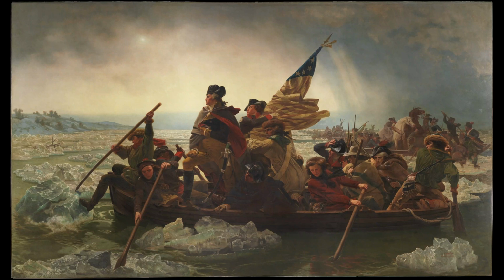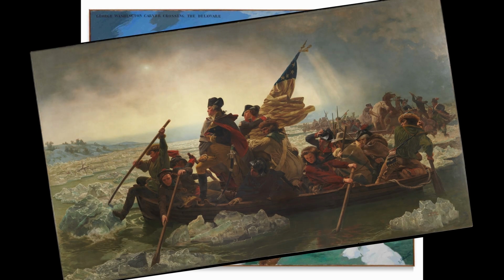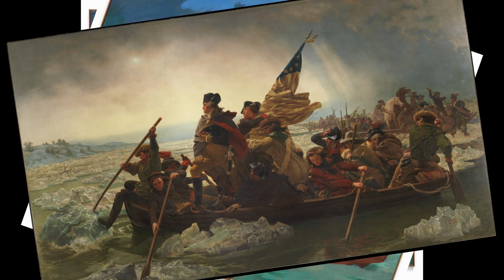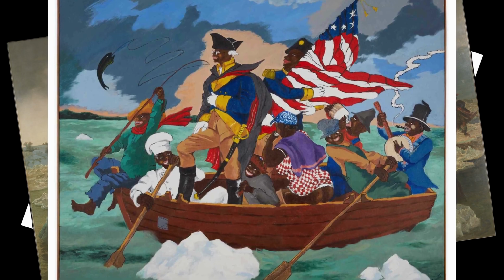This is Washington Crossing the Delaware by Emanuel Leutze. This is George Washington Carver Crossing the Delaware by Robert Colescott. This was painted in 1851. This was painted in 1975. This quintessential American painting was actually painted in Germany. This painting was made right here in the US of A.